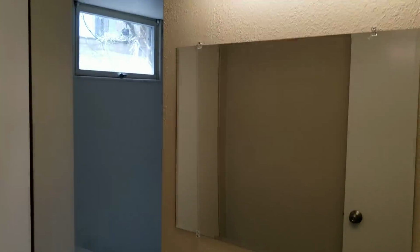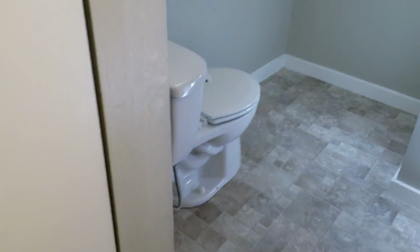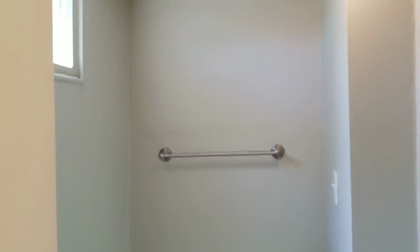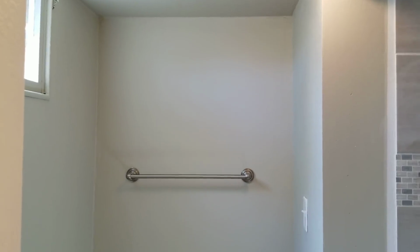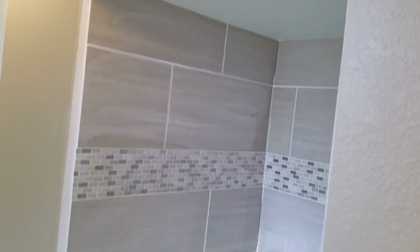Keep going here. The bathroom we redid. Weird place for a toilet, but it's a basement bathroom, and that's okay. There used to be a door right there going to the other bedroom. We just took that out, easier to close it off. And there's the shower we redid.